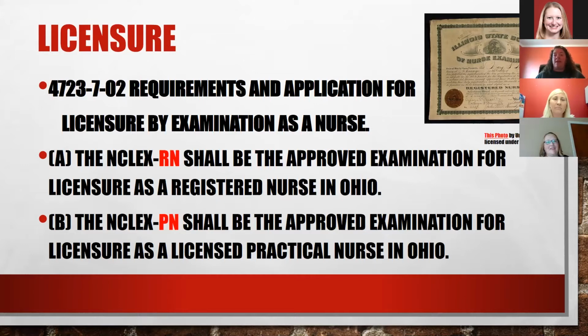What that means is that when you have completed your program, hopefully at Owens, we send a letter of completion to the Board of Nursing. You work with the Board of Nursing and Pearson VUE, which is the testing site, and you schedule your time to take the NCLEX.